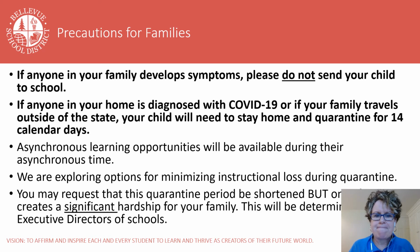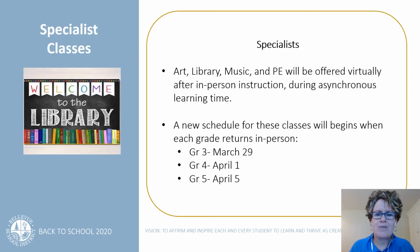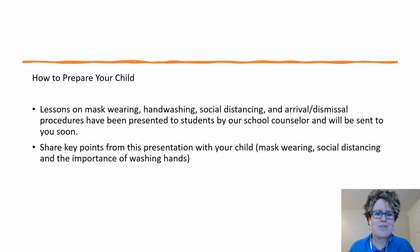And specialist classes, again, those are occurring during the asynchronous time. Those are still important for your child to participate in and engage in because they learn important skills that will help them as they progress in their grades. And again, the new schedule for these classes will begin when each grade returns to in-person. So on Monday, March 29th, when grade 3 returns, you'll see new specialist classes on your child's calendar during their asynchronous time. The same is true for 4th grade on April 1st and 5th grade on April 5th. So that will be a change in their schedule.